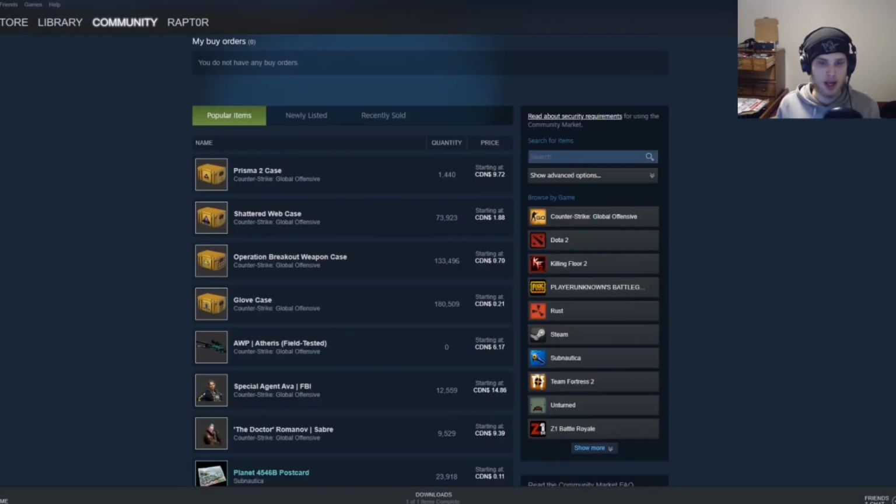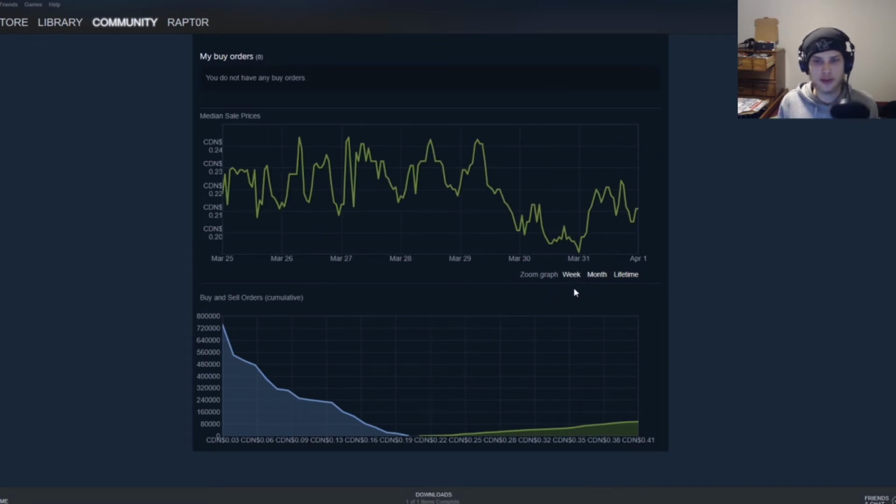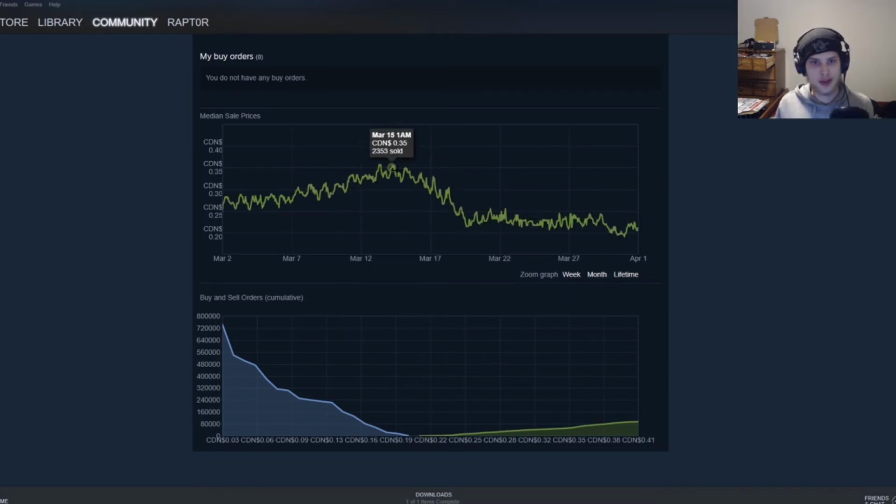Mark my words. And if it doesn't, then it's probably gonna be 99 cents. Glove case. You know what? I have some interesting words for the glove case here. Weekly chart, we see dropping a couple cents. That doesn't really matter. Monthly chart, we see the same kind of thing that happened with the Operation Breakout case graph. We see this rise and then this drop during the end of the month.